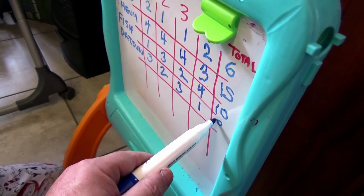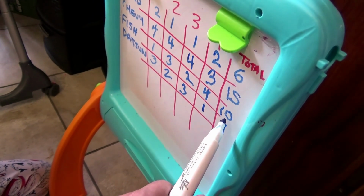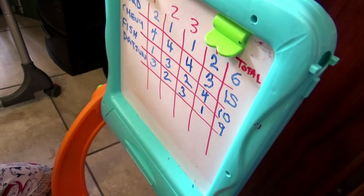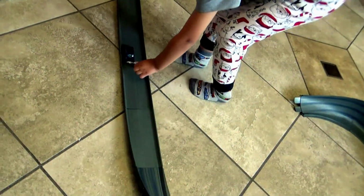So, after the first round, all right, so the Chevy walked away in the first round. Second place was Fish and Chip with 10. Datsun in third place with 9. And the Ford with only 6 points. That's not a lot. Yeah, so let's go ahead and grab the Chevy. And he's going to be our winner. Nice. Yeah, so he is going to be the winner of the first round.